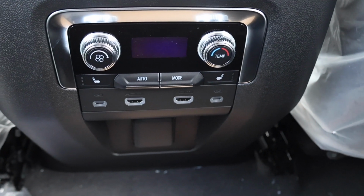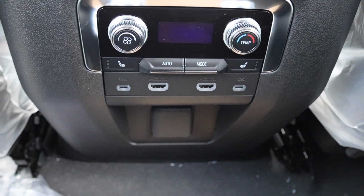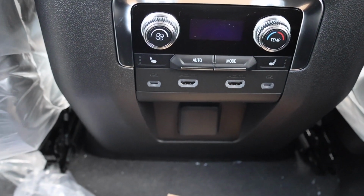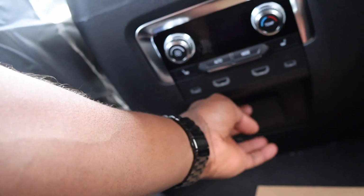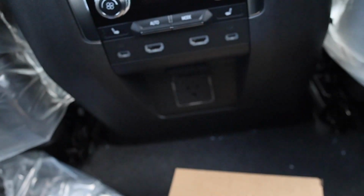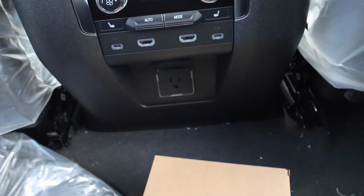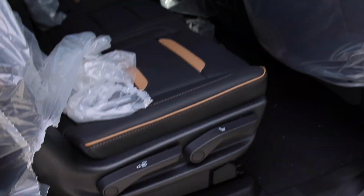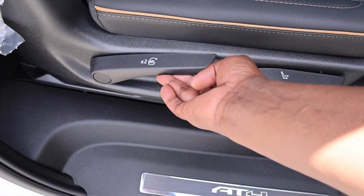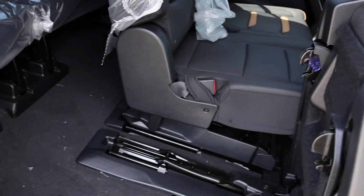In the second row, you have outboard heated seats. You have 2 USB Type-Cs, 2 HDMIs for these screens out back on each seat, and you have 1 zone climate. Also, I didn't notice it till just now, there is a plug down below there, 120 volt. Now, something I've noticed, they don't put rear curtains in the second row. If you want to get back to the third row seat, you pull this handle here, you pull it twice, or you can pull this little guy.